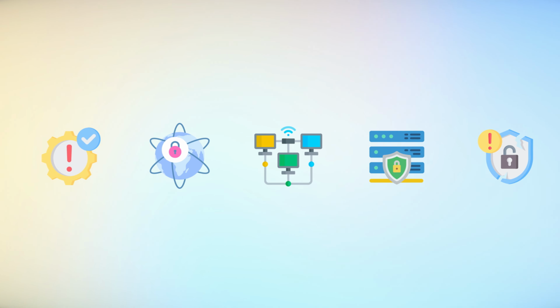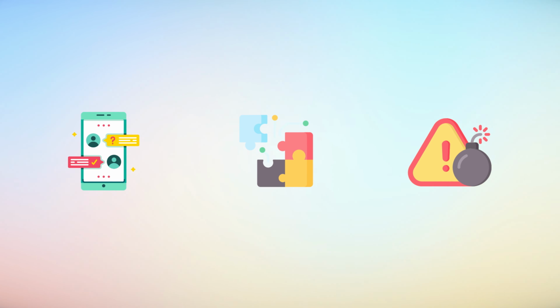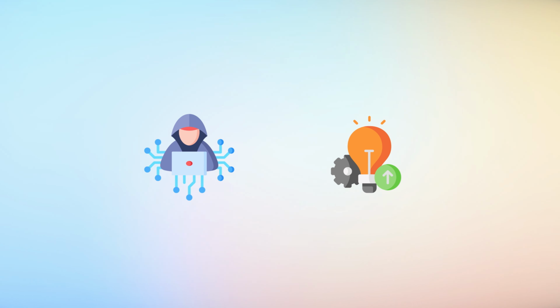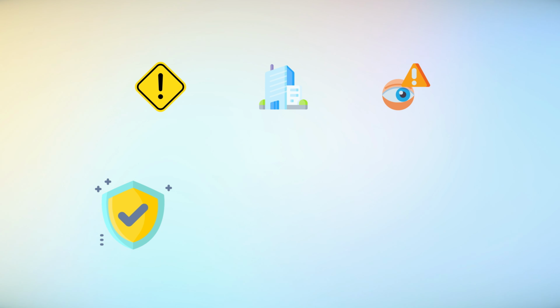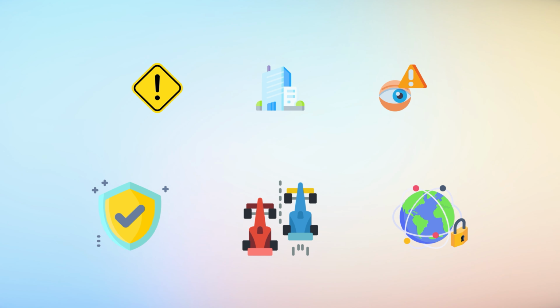In a world where digital services have become part of our lives, the threat of DDoS attacks serves as a clear reminder of the fragility of our online infrastructure. As attackers continue to evolve their tactics, it is imperative that businesses and organizations remain vigilant, fortifying their defenses and staying one step ahead in the ever-evolving cybersecurity landscape.